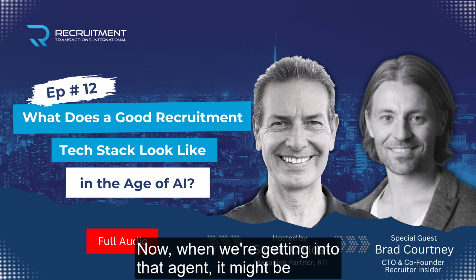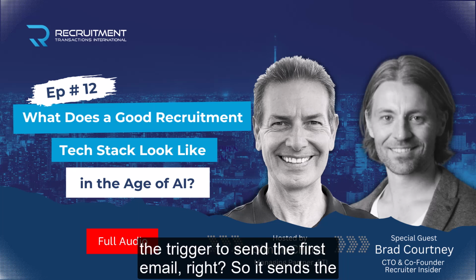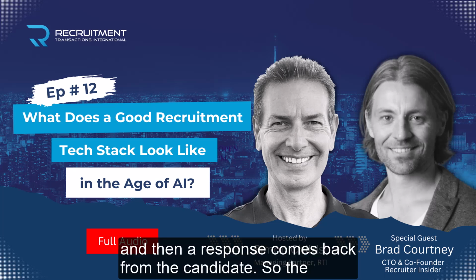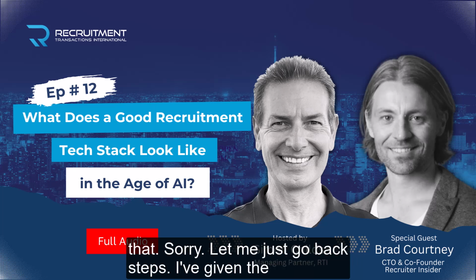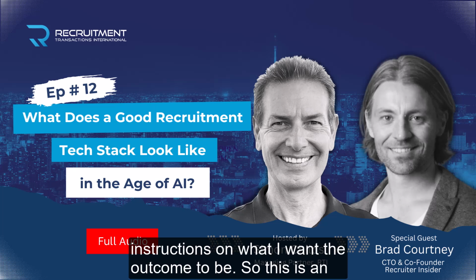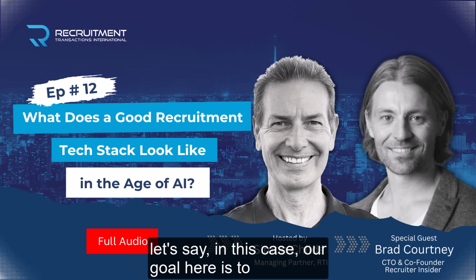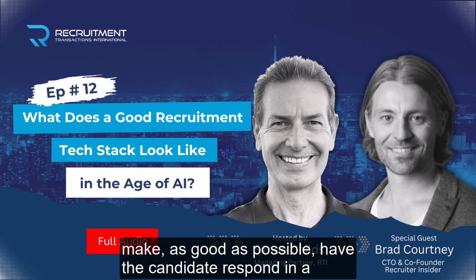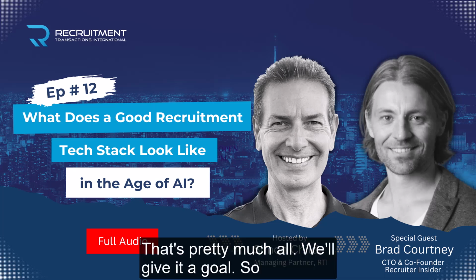Now, when we're getting into that agent, it might be something like this, right? So it might be that an agent gets the trigger to send the first email out, but then a response comes back from the candidate. So the agent, without me doing anything in between, will analyze that. Sorry, let me just go back a step. I've given the instructions on what I want the outcome to be. So this is an important point. An agent has a particular goal that it's trying to achieve. So let's say in this case, our goal here is to have the candidate respond in a positive way, as good as possible, to say that everything's fine here. That's pretty much all we'll give it as a goal.